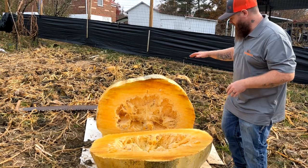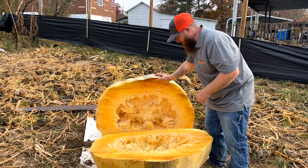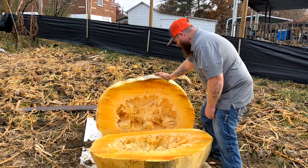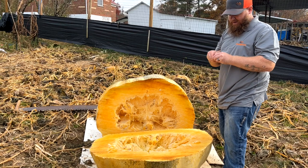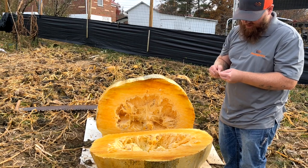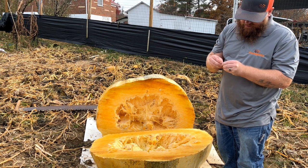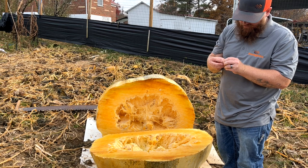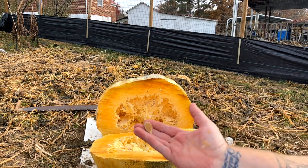Anyhow, we got this opened up. I mean, she's very, very thick, guys. There's no way around it. She was a good, thick, healthy pumpkin. Her seeds, though, they're not looking so good. A lot of white tips in here. We do have a few good ones like this one right here. Just pulled it out, and it looks all right, but I don't know. It's kind of soft and mushy, so I don't know if there's any seed in it or not. Let you look at it there.